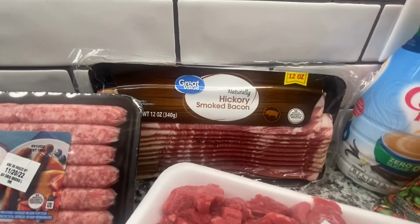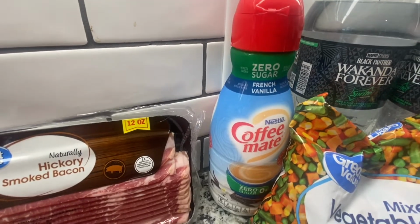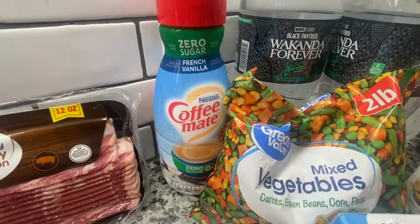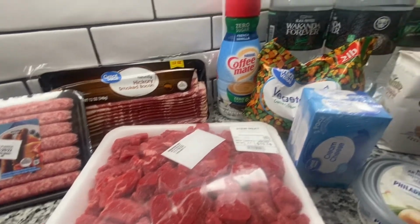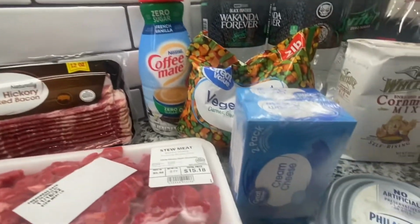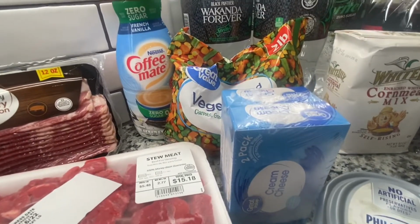We got some hickory smoked bacon, some zero sugar French vanilla coffee mate. Got some Great Value frozen mixed vegetables. I couldn't find just the specific stew vegetables like I've gotten at Walmart before, so we will use those and it'll be fine. I've got a two pack of a Great Value cream cheese.